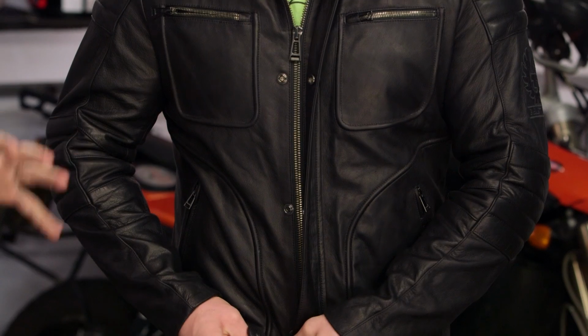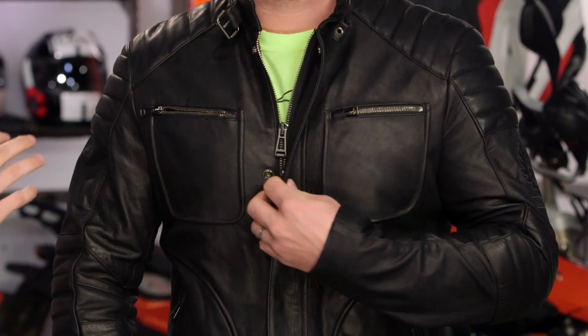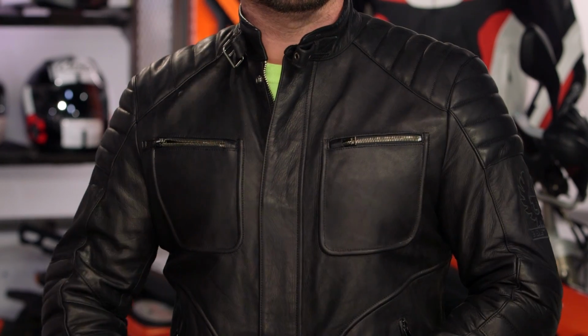So again, remember, it's the details. It's the leather. It's, again, the premium place that Belstaff's coming from, the exclusive nature of Belstaff. I mean, there's a super premium cachet to go with it, but they did not skip on any of the components that make for a great motorcycle jacket. So you have to keep that in mind, but also know you are paying a premium for the brand.